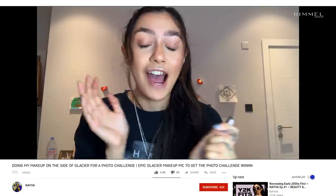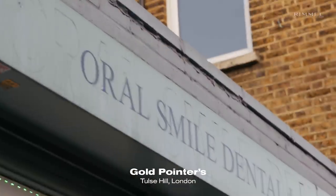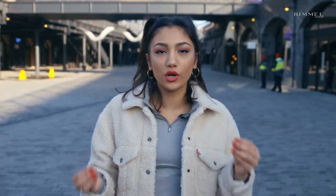Rimmel sent us this crazy photo challenge and it's glittery for sure. I want my photo to be iconic. Super early in the morning, I'm here in Coldrop's yard. So we're here at Gold Pointers today in South London. The whole Oh My Glitter range by Rimmel is amazing and glittery. Duh. There are these beautiful silver, gold, red colors.